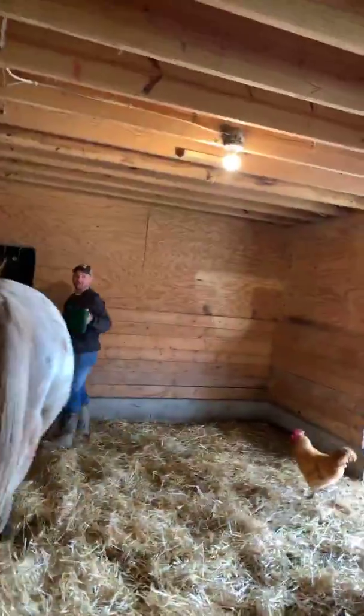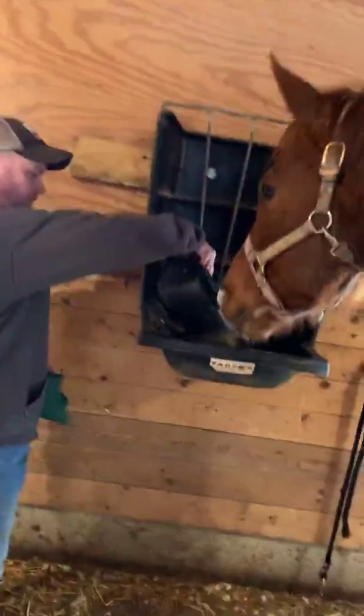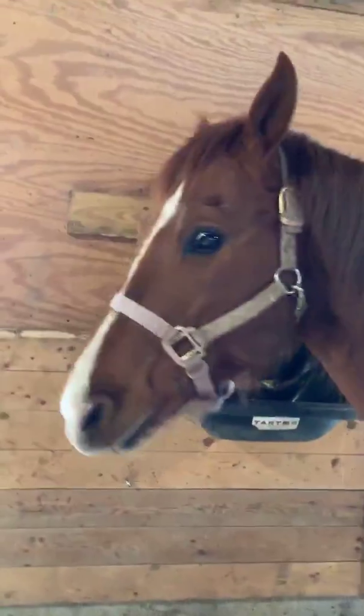Yep, we're gonna go ahead and feed the horses. So here we come. They're gonna wait. Red's gonna wait here by his dish, and Pickles is gonna come over here by his dish. And they are gonna dig right in. They love their grain. It's their favorite thing.